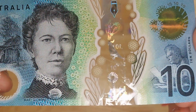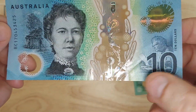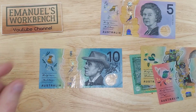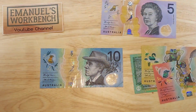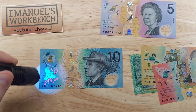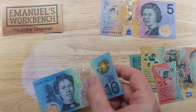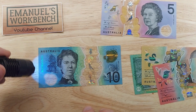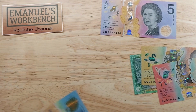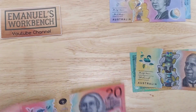And this one here is Mary Gilmore. Probably another writer. You can see her here, probably in her older age. And let's have a look at how this banknote reacts to UV light. We have, again, the bird with some plants in blue and red. I'm assuming it's going to be very similar to the $5 banknote here. And we have the reflective serial number as well as the date of issue right here. That is awesome. Moving on to the $20 bill.